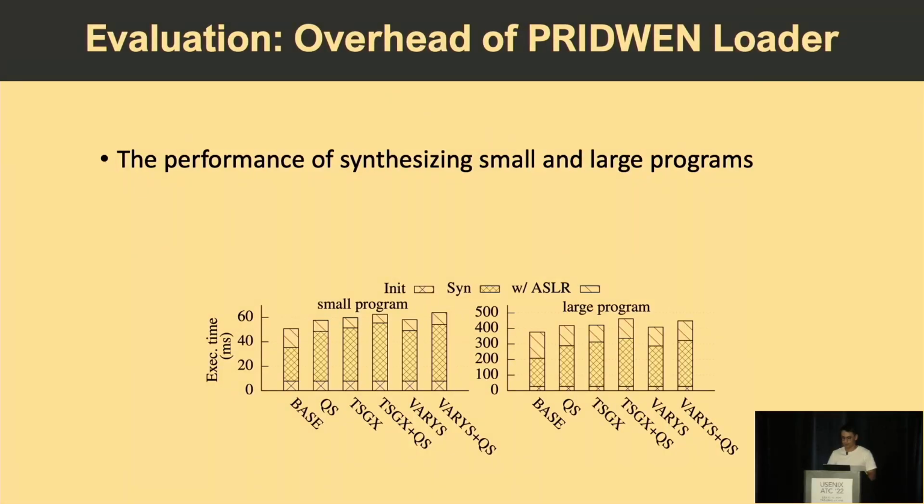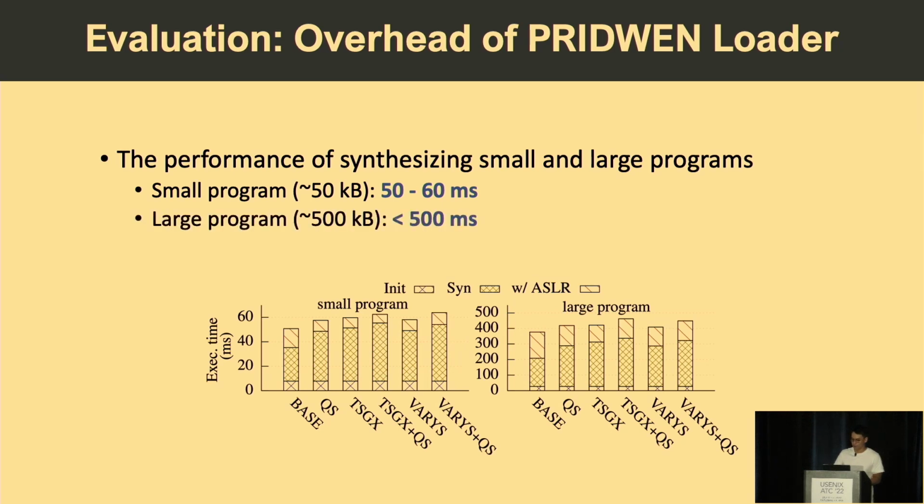To show the runtime overhead of the PRIDWEN loader itself, we measure the execution time that PRIDWEN takes to synthesize native binaries with different compositions of mitigation schemes. We divide the execution of the PRIDWEN loader into 3 stages: the initialization stage, the synthesis stage, and additional overhead when ASLR is enforced. Overall, the overhead of synthesizing native binary from a small program is around 50 to 60 milliseconds, while from larger programs it's less than 500 milliseconds. This overhead is only imposed once, when synthesizing the program for the first time.